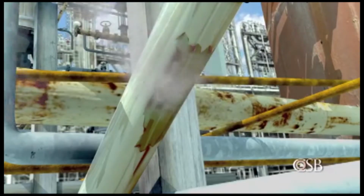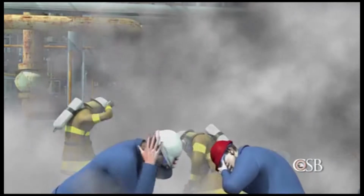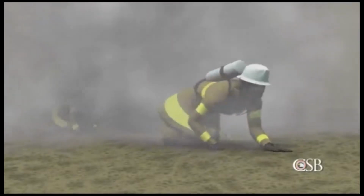Suddenly, the pipe ripped open. A vapor cloud formed and rapidly expanded as the large inventory of hydrocarbons in the distillation tower started to vent through the ruptured pipe. The vapor cloud immediately spread over hundreds of feet, engulfing all 19 people who had gathered nearby. The firefighters and operators struggled to escape through the dense hydrocarbon cloud, unable to see. They had to feel their way out, some on their hands and knees. At approximately 6:30 p.m., 2 minutes after the huge vapor cloud formed, the hydrocarbons ignited.